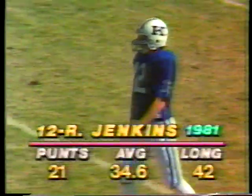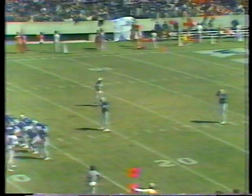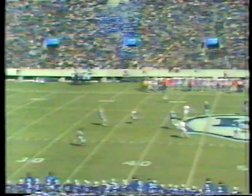Jenkins is the punter, as well as the quarterback, and he will do the kicking. You see what he's done so far this year. Punting has not been one of their strong suits. Back deep to receive for Clemson, number 24, Billy Davis. High hanging kick. Davis does not call for the fair catch.